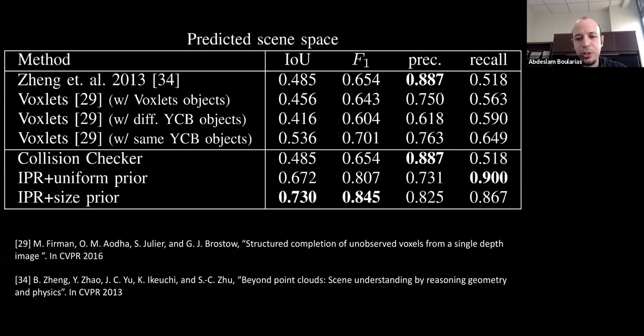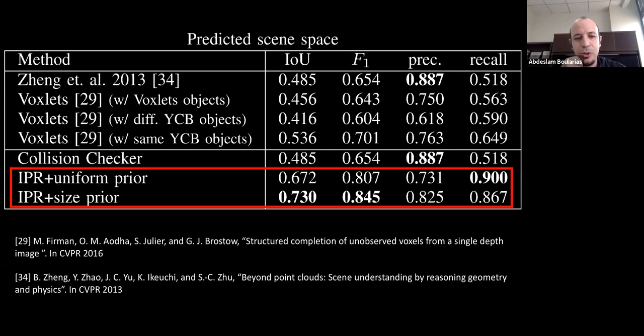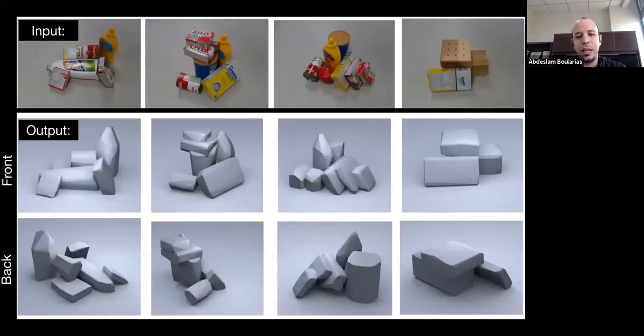We have numerical results also, where we compared this approach with other methods in computer vision, like a voxel method and some other methods. The comparison metrics are intersection over union, the F1 score, the precision and the recall. And on most of these metrics, we achieved the highest score using this method. We tried both using a uniform prior and also using a size prior, which is a prior that favors large objects: it gives a higher prior probability to larger volumes over smaller volumes. So that was the first part, which is reconstructing the scene visually.